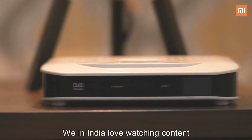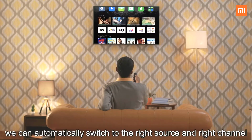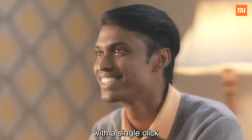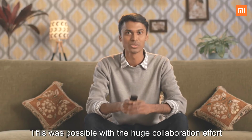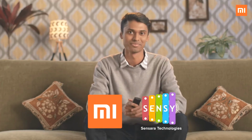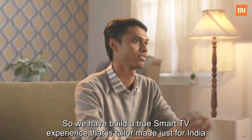We in India love watching content, especially from our set-top boxes. With patch wall, we can automatically switch to the right source and the right channel number with a single click. There is no brand out there that has managed to bring such innovation to their smart TVs. This was possible with a huge collaboration effort between Xiaomi and our friends at Sensara. So we have built a true smart TV experience that has been tailor-made just for India.